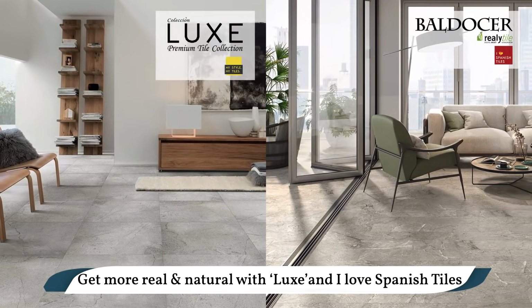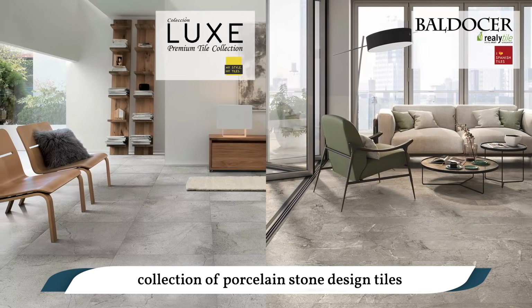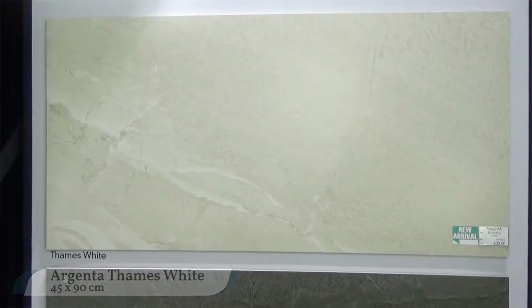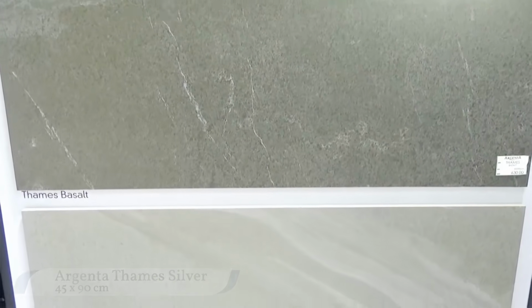And get more real and natural with Luxe and Adam's Spanish Tiles collection of porcelain stone design tiles. Each design captures the real color of rock and stone, making your space look stunning.